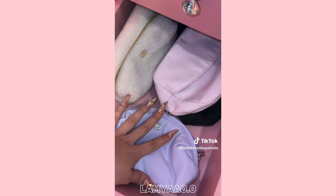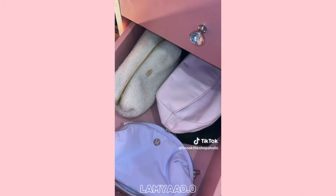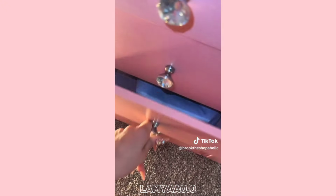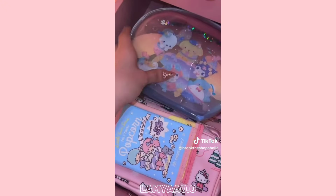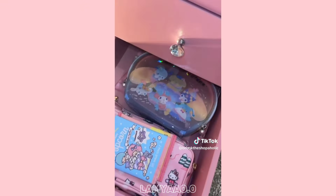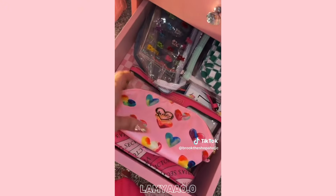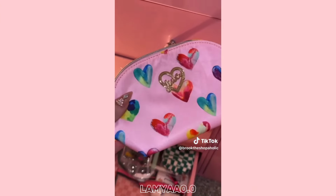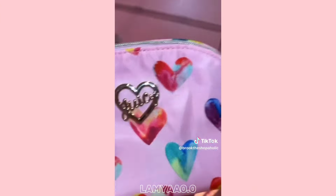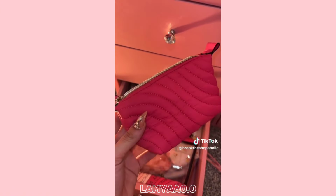I definitely need a cosmetic bag for this purse because I don't like things to just be flailing around in my purse. I don't see any here that I like. For this shaped bag, I think the best type of pouch is going to be like this little flat type of pouch. I actually really like this one. This drawer is a little overstuffed. I feel like this one would be perfect, but there's a little bit too much going on with it. And then like the hearts, you know? So I think I'm gonna use this cutie little pink one.